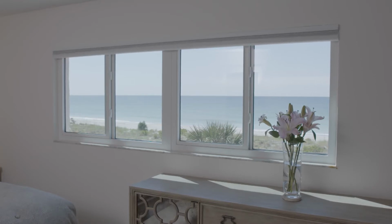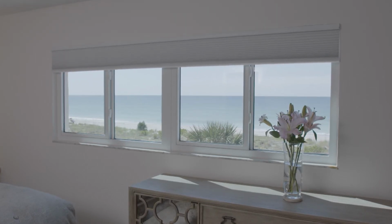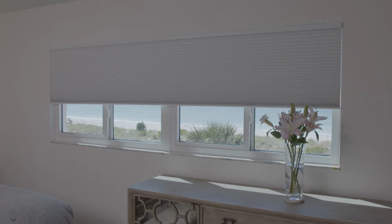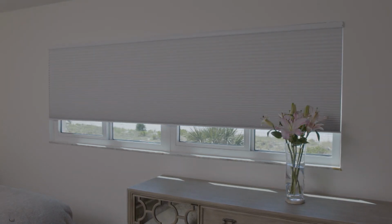We do have some automatic blinds that are complete blackout blinds if you want to take a nap during the day or whatever. They're very energy efficient. They cool the place off, and kind of you feel like you're in your own little cocoon when you put those things down.